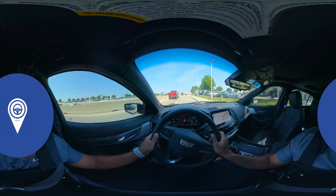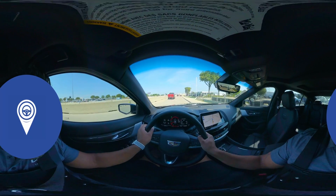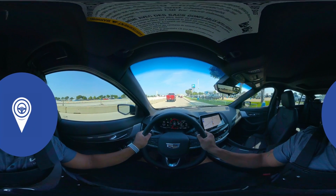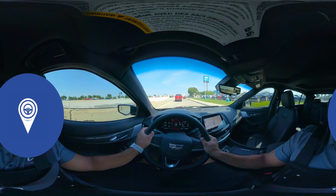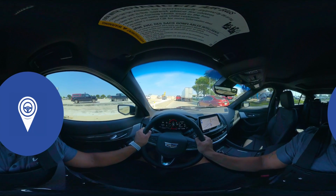Step inside the realm of unrivaled comfort. With semi-aniline leather seats, carbon fiber accents, and a cutting-edge Bose Performance Series 15-speaker audio system, the cabin of the CT5-V Series is designed to immerse you in sheer luxury.